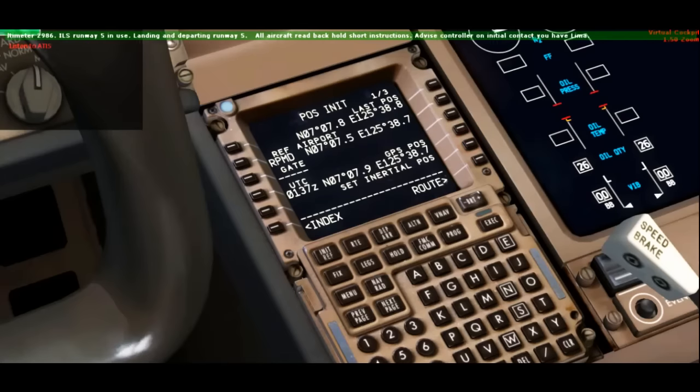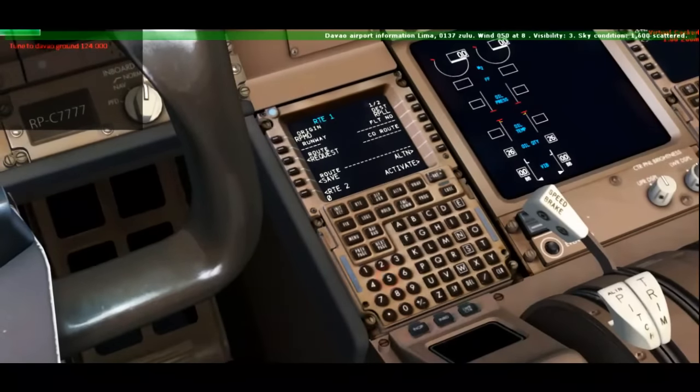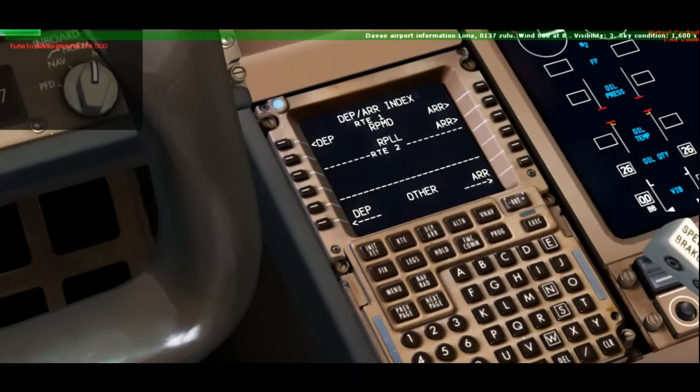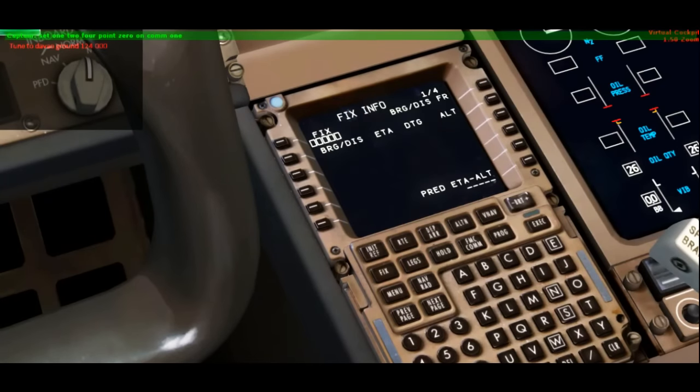Information Bravo. 0136 Zulu. Visibility 11. Temperature 28, 24. Wind 50 degrees 8 knots. Altimeter 2985. Runway 5 in use. Advise you have information Bravo. Set 124.0 on COM 1.